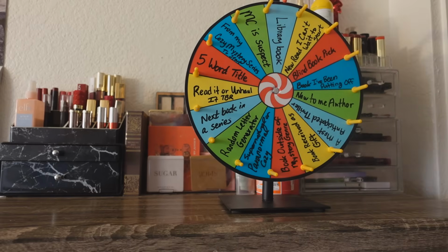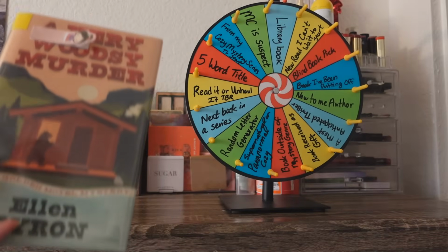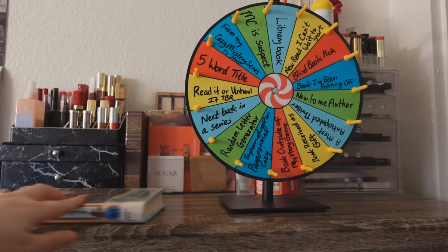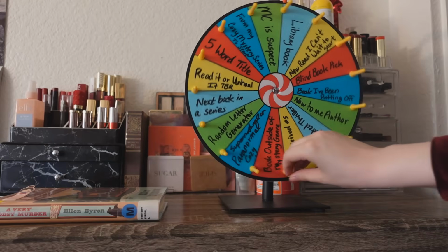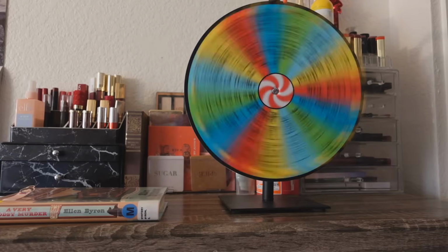Okay, for the library book, I'm definitely going to do A Very Woodsy Murder by Ellen Byron because this has been on my TBR for a long time and it's due. So let's go ahead and do that one. I know for the new to me author, I'm going to do The Resurrectionist. I don't have it with me, but it's at my library on hold for me right now. And that's a big pick for extra points for the Murder and Mayhem Readathon. So I will be reading that. It's like a historical fiction mystery, I want to say. Let's see what else we're gonna read.